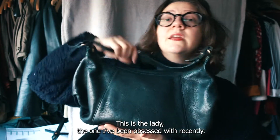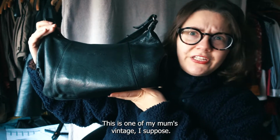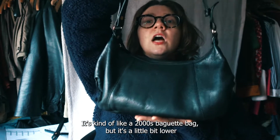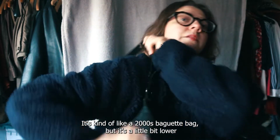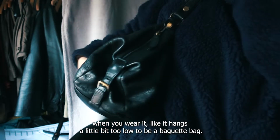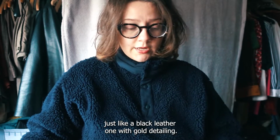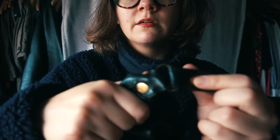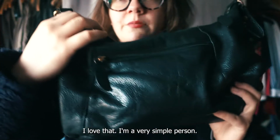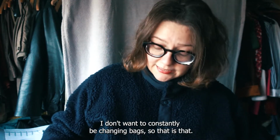This is the lady, the one I've been obsessed with recently. This is one of my mum's vintage, I suppose, Archer and Aston's. It is beautiful. It's kind of like a 2000s baguette bag, but it hangs a little bit too low to be a baguette bag, but I love it. It's just a black leather one with gold detailing. Very nice, goes with literally everything I wear. I'm a very simple person. I don't want to constantly be changing bags, so that is that.